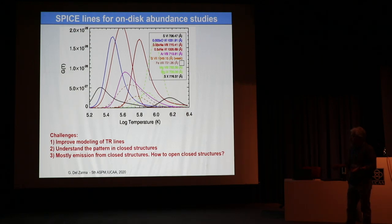And then the other big problem is that most of this emission at these temperatures is coming from closed structures. All these beautiful images of the Sun in the UV are showing you these closed loops. Okay, they are closed, but somehow they're going to have to open to release plasma at some point, somewhere, into the heliosphere in the solar wind, right? So how do we do it?